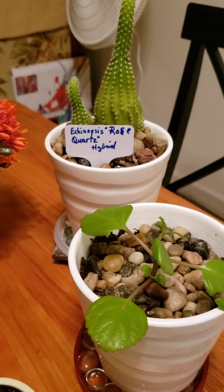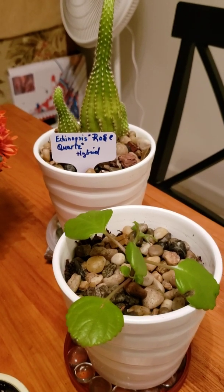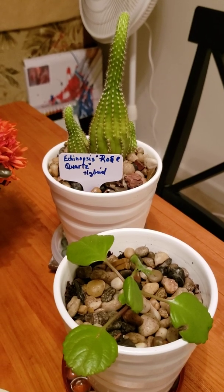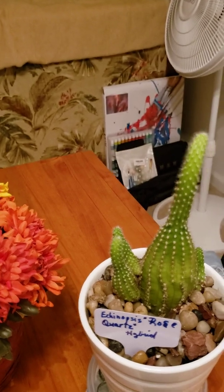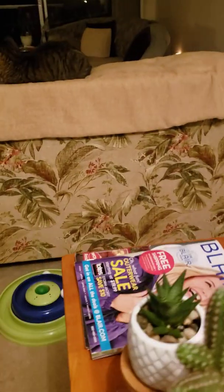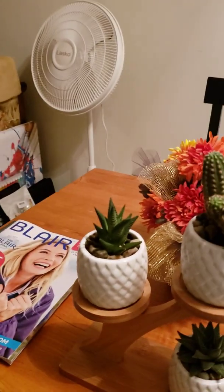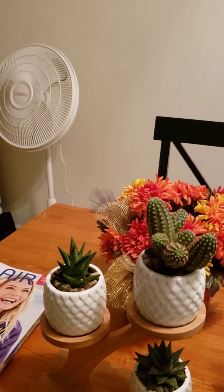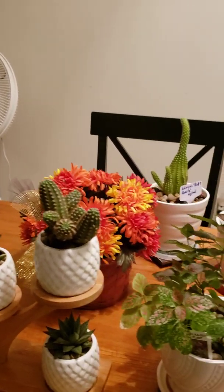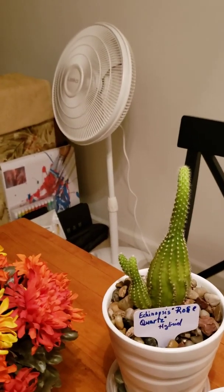There is my little friendship plant that I got to start from a friend, the one in the front there. And then, of course, in the back is an Echinopsis rose quartz hybrid. And all the cacti I bought, well, except for these three. I'm not sure if these bloom or not, but I just bought them because they were so cute and little, and I needed something to put in my window during the day. And at night they stay on this table here because they can't traverse the shade on the window.